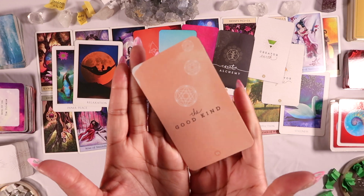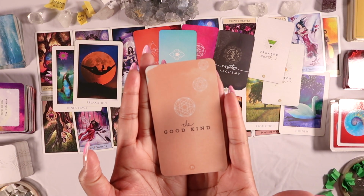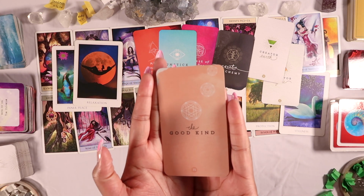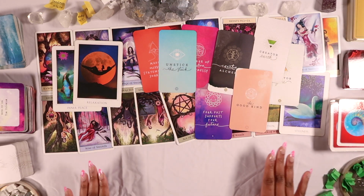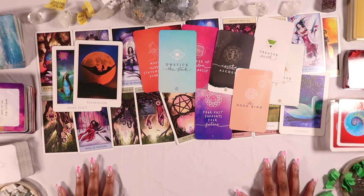We got the good kind, you know? Fill the first word in whatever way you like. Surprises, the good kind. Love, the good kind. Relationship, the good kind of a relationship. Not toxic, you know, communication, the good kind. Oh my goodness, I freaking love your spread. I love your spread. Okay, let's keep going.